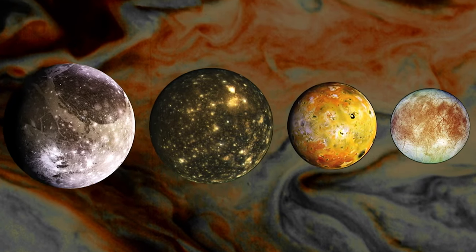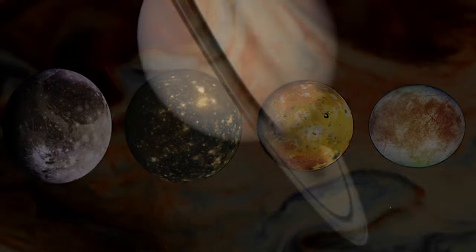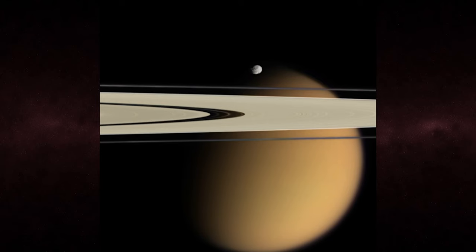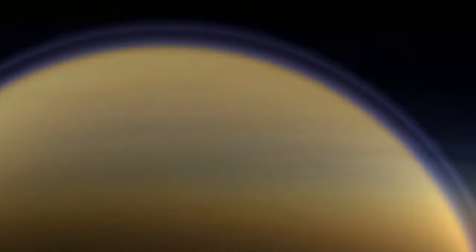The surfaces of Jupiter's moons may conceal many mysteries. But on Saturn's giant moon, Titan, even the surface is hidden from view. Titan is the only moon in our solar system with a substantial atmosphere, and it shows.